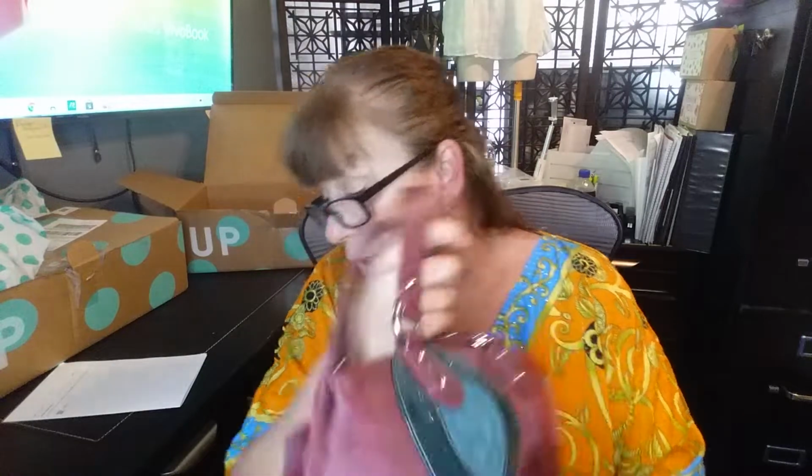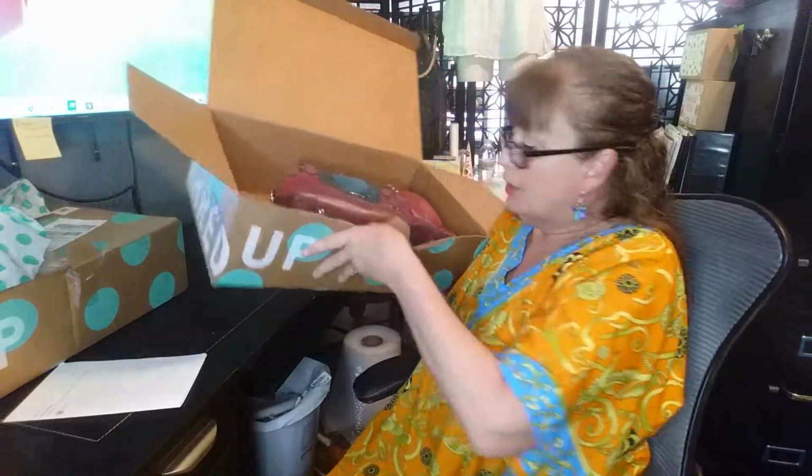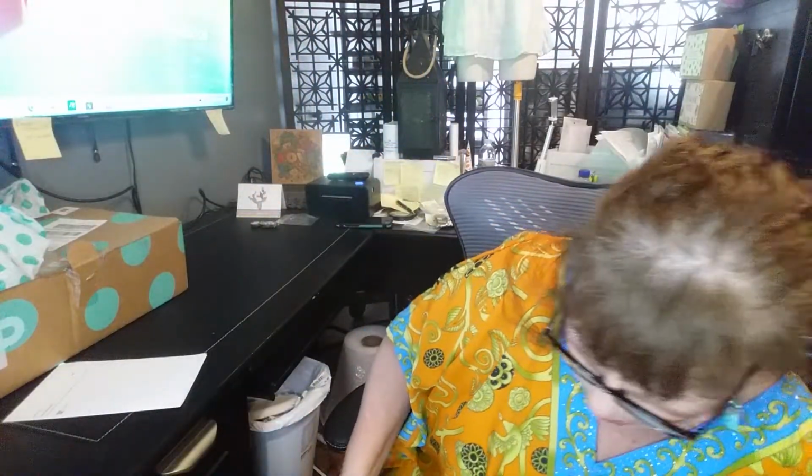All right, this is my favorite out of the Coach box. This is my favorite. I'm not sure if I'm gonna keep it or not, but we'll see what it's worth and we'll see how I feel. All right, so that one definitely needs cleanup, but it's pretty. All right, Coach goodie box. Phoenix, Arizona.